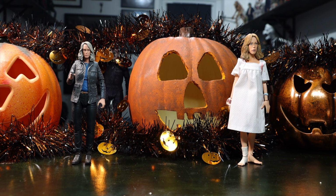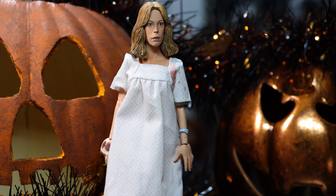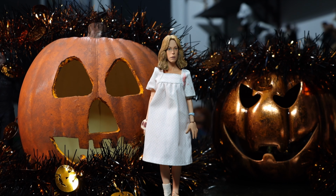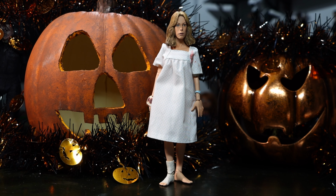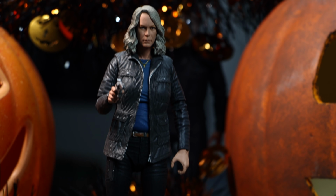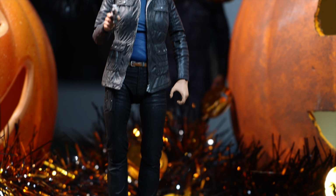Don't make me choose between the Ultimate Laurie Strode by Neca for Halloween 2018, 7-inch scale, or the Retro Cloth Laurie Strode by Neca from Halloween 2, 1981. We don't have too many Laurie Strode figures at this present time, official figures that is. But the ones Neca have done have been really good looking. And this particular one came with two different head sculpts. Again, you can check out the review on the channel, but look at the likeness. It's really, really cool. And yes, Myers is lurking in the background.